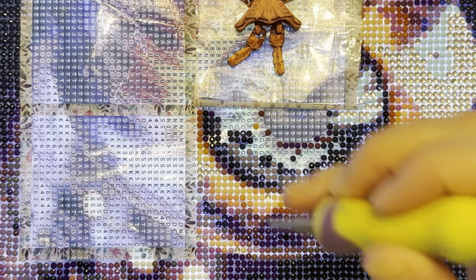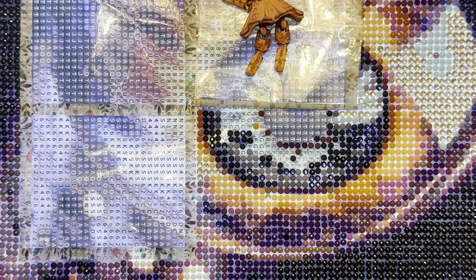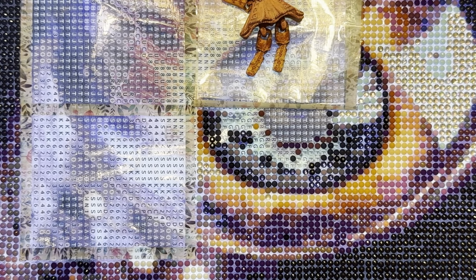A scallop has an average of 100 eyes around the edge of its shell to detect predators. Now, owls cannot move their eyeballs, which has led to this distinctive way they turn their heads almost all the way around.